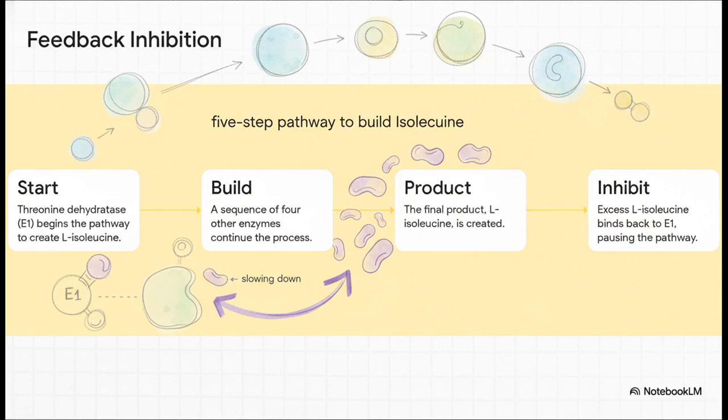Okay, so this all leads to a really elegant idea called feedback inhibition. It's brilliant. Check out this pathway to make the amino acid isoleucine. When the cell has made enough of it, the isoleucine itself, the final product, is the signal. It floats all the way back to the very first enzyme in the line, latches on, and basically says, hey, we're good for now, you can take a break. The product literally shuts down its own assembly line. How cool is that? It's a perfect self-regulating loop.